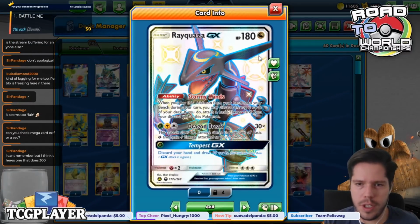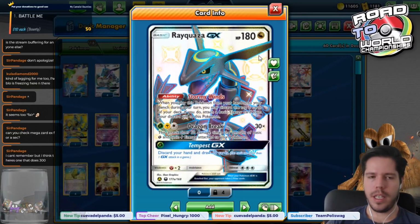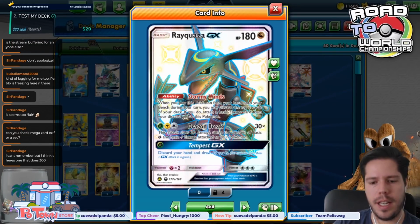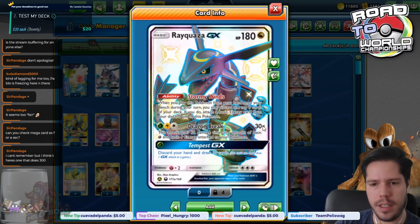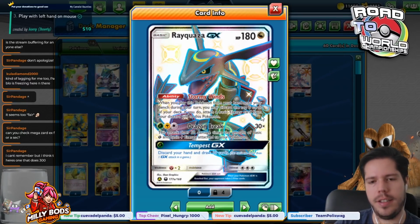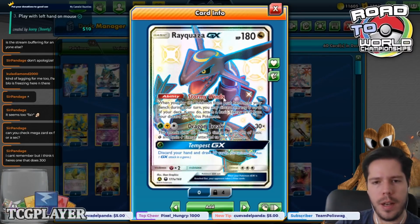So I have Rayquaza GX with 180 HP, which is a pretty bland number for either format, really. However, we do have the Stormy Winds ability, allowing us to discard the top 3 and then attach energy to ourselves. And we also have Dragon Break, dealing 30 damage for each basic grass and basic lightning energy attached to our Pokemon. So no double dragon energy shenanigans for us.